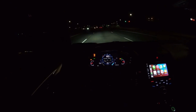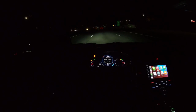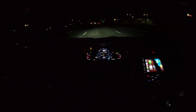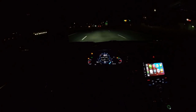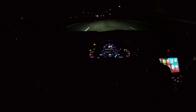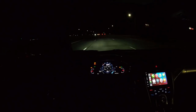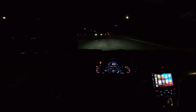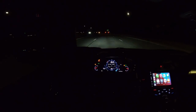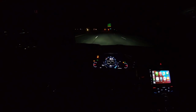So I figured I'd give you guys an update. Pretty long drive tonight, and also you guys can kind of see the NSX at night, kind of what everything looks like here. And yes, the gauge cluster is still lit up like a Christmas tree. So far the car's been driving great. It appears that it is just a sensor that's kind of going haywire because of the exhaust on the car.